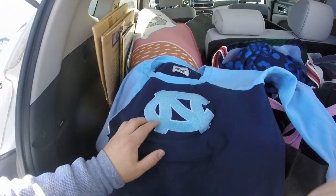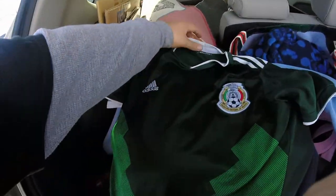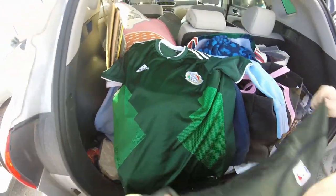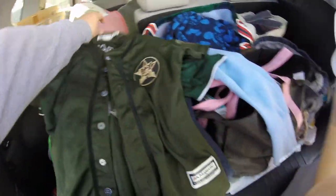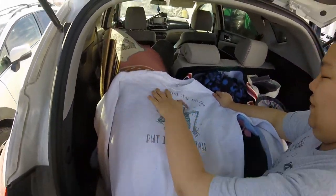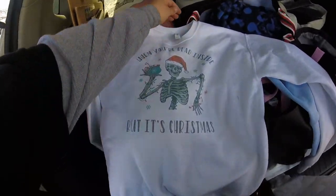Next, we got some clothes. Got a North Carolina woman's shirt. I'm not even sure. Then this is a Mexico jersey with an Adidas tag. Right here, Houston Texans? No, Astros. Houston Astros. It's almost like a military jersey looking. And this, I got it because it's just funny when you're dead inside, but it's Christmas. Save that till next year. Somebody would buy that. It's funny.